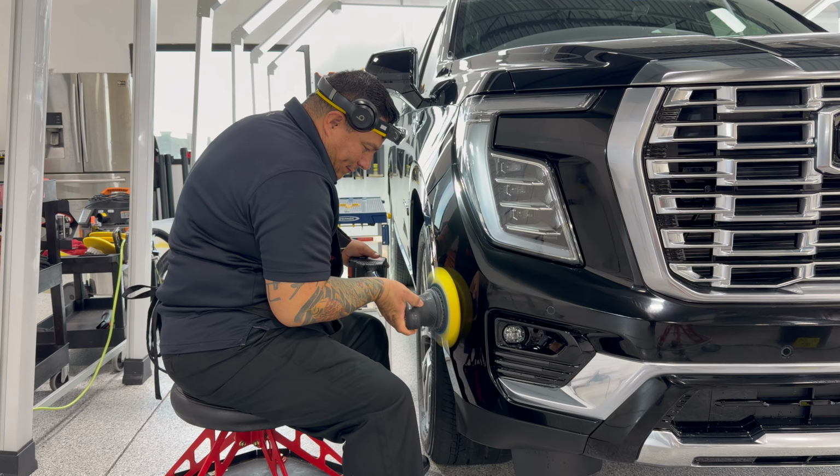Fort Worth Auto Detail exists to protect the joy people feel when they earn and own something meaningful. Let me show you what that looks like day to day inside the shop. Okay, so with this Denali, we've got a two-step correction.